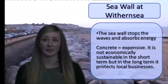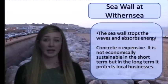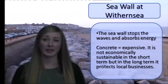The concrete is very expensive. It's not economically sustainable in the short term. However, it will be protecting homes and local businesses just behind the seawall, so that will be economically sustainable in the long term.